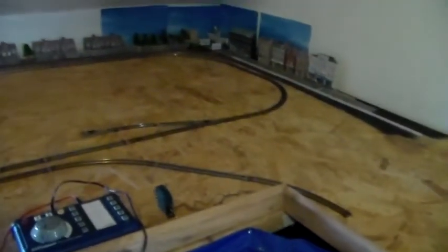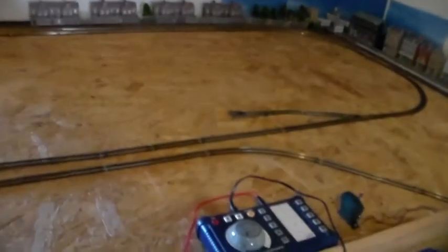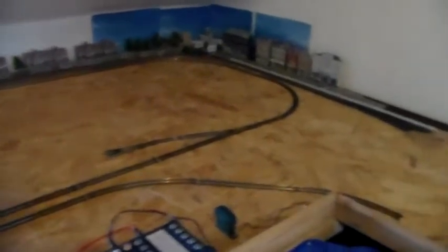Well, the first thing I've done is realise that I can't actually reach that back corner. So I took the board off, propped it up so I could reach the back corner, and then promptly started to make a lot of buildings. So basically I made, if I can just zoom in a little bit, these buildings here at the back. So they're low relief Metcalfe terraced houses in stone.